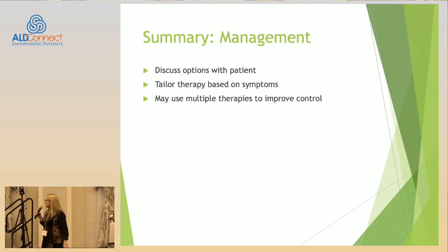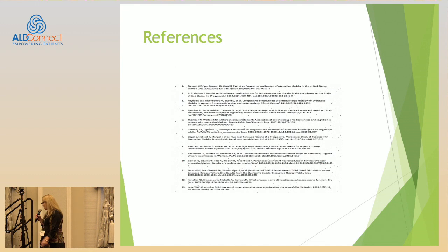So we always want to discuss options with the patient, tailor therapy based on symptoms and their severity, which should be followed up by questionnaires or a voiding diary, and realize that it may take multiple or multimodal therapy to make you better. Okay, thank you very much. I'm open to questions.